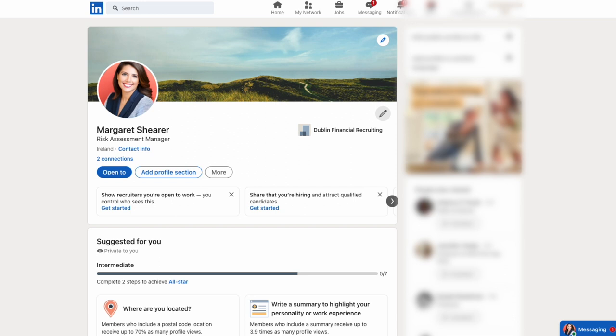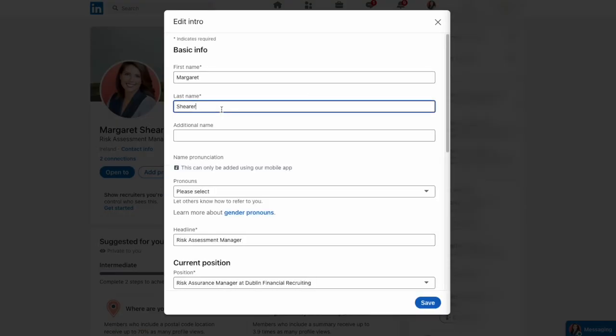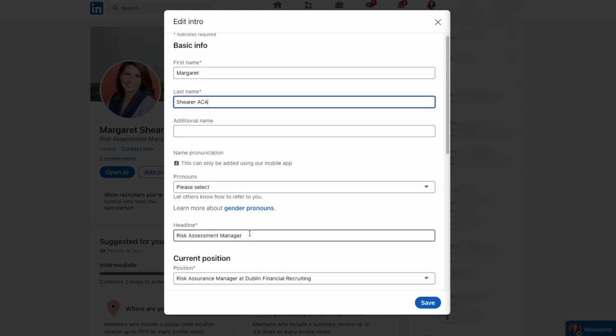To add your professional qualification as part of your LinkedIn display name, click the pencil icon on the right of your profile and add ACA or FCA to the last name field after your surname. You can also update your headline here. This gives visitors an at-a-glance overview of your current role or area of work. You may wish to include Chartered Accountant as part of the description here. Finalize these changes to your profile by clicking Save.